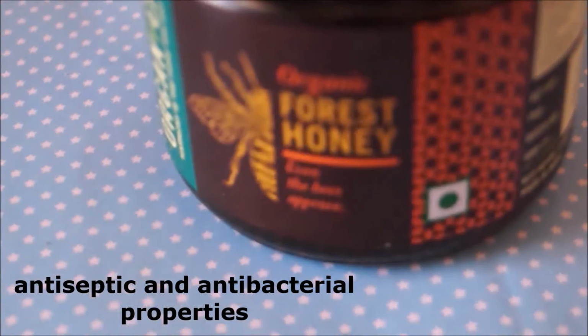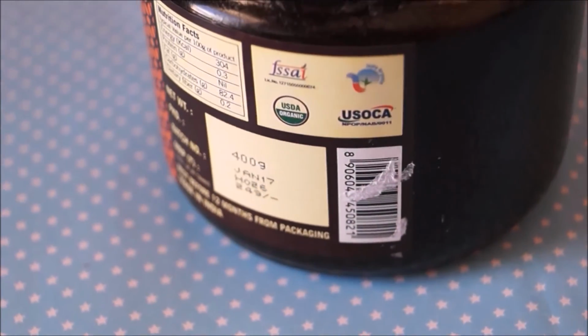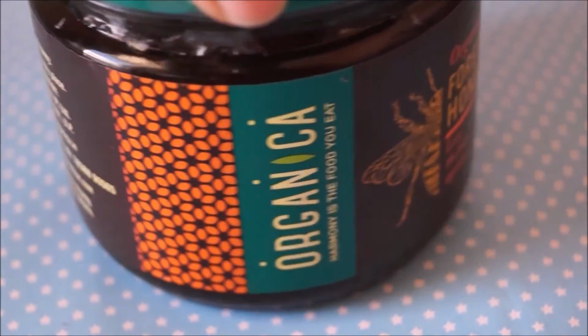Honey acts as a natural sweetener and it has excellent antiseptic and antibacterial properties. Make sure that you get 100% pure organic honey to ensure that there are no artificial sweeteners or preservatives added to it.